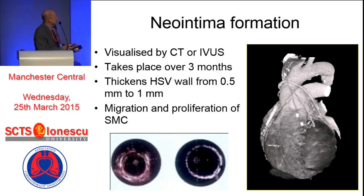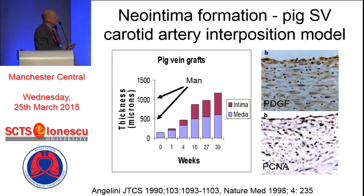Here's an important dimension. It thickens the vein graft wall from about 0.5 millimeters to 1 millimeter. Okay, bear that in mind. And we're pretty sure that it depends on the migration and proliferation of smooth muscle cells. So in thinking about animal models to do experimental studies, you want a model which does similar things.